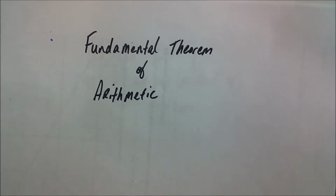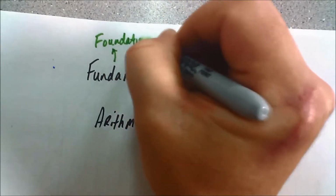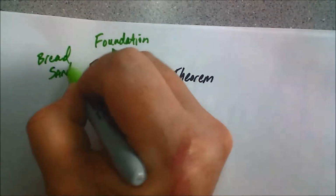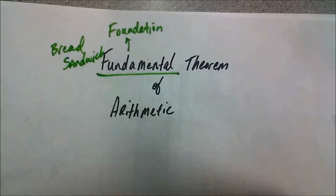Well, that's a lot of fancy words right there, and I think in order for you to really understand what's happening here and how much of a big deal this is, we have to understand what this means. Fundamental, well, that means it's foundational. It means this is like super important. This is a foundation. It's like bread for a sandwich, or like a tortilla for a burrito. This is like super important.